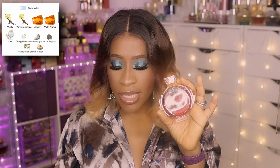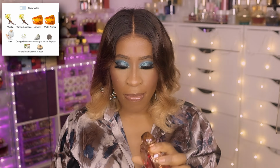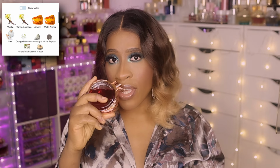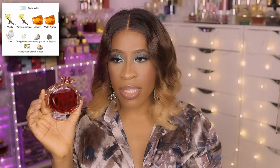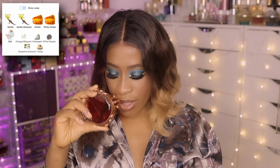This fragrance is a little sweet, very vanillic. It is a little fresh at the same time and a little spicy at the same time. It is just like a more amplified version of the original. That saltiness is what gets me with this fragrance. Very salty. Like the last one, it is a very salty fragrance.